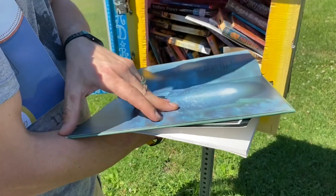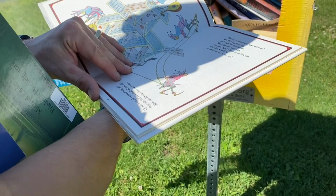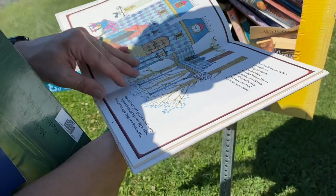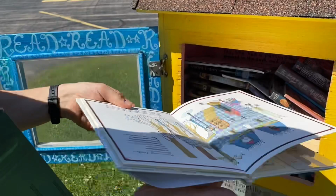Okay. There we go. Pictures to stretch the imagination. Oh, it's like brain teasers, probably. Oh, like poems? Well, it's art that's inspired by the works of Escher. Oh. It's the same, right side up, upside down. Gotcha.